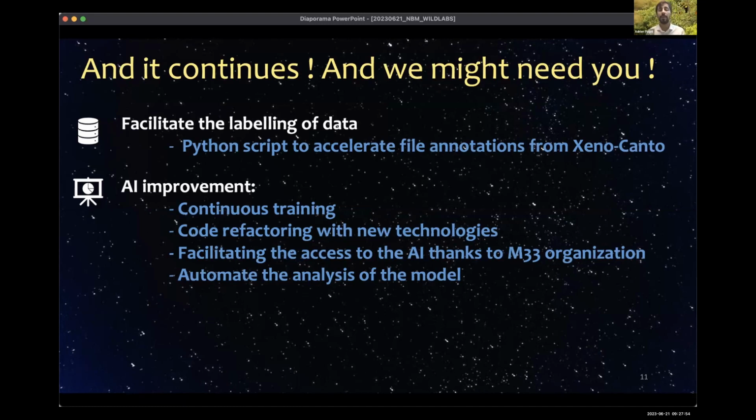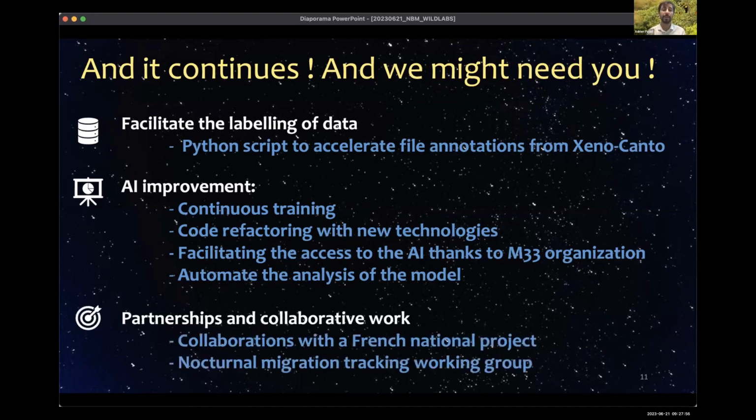And finally, you have understood that this is a collaborative work. We are working with a lot of birders throughout France and Europe, and we continue this collaboration with a French national project, with the Natural History Museum, the Bird Protection League, and Biophonia, and are part of the Nocturnal Migration Tracking Working Group. So if one of these three goals interests you, feel free to contact the team in order to join this fantastic project.